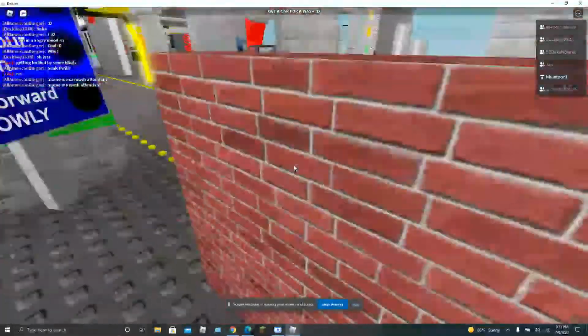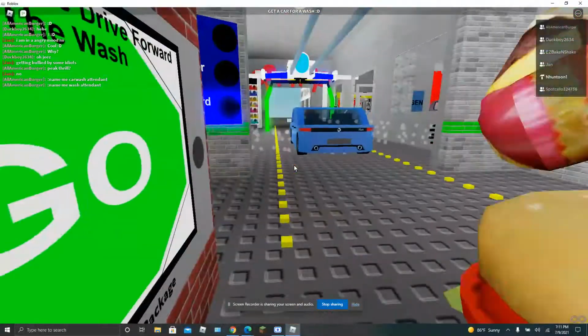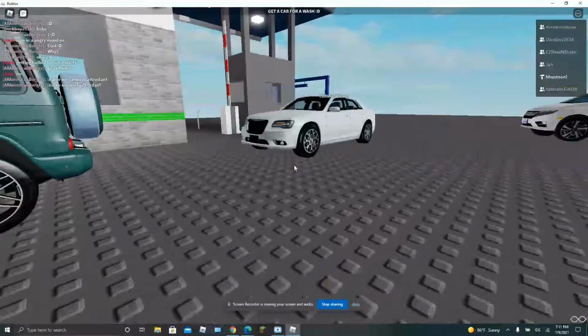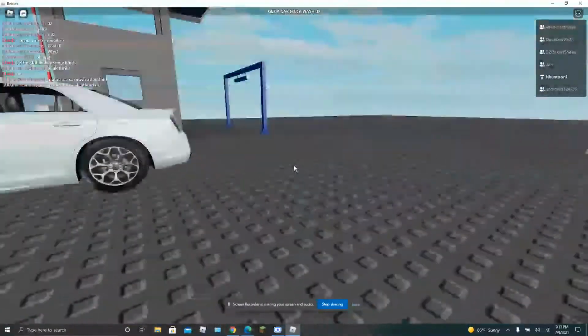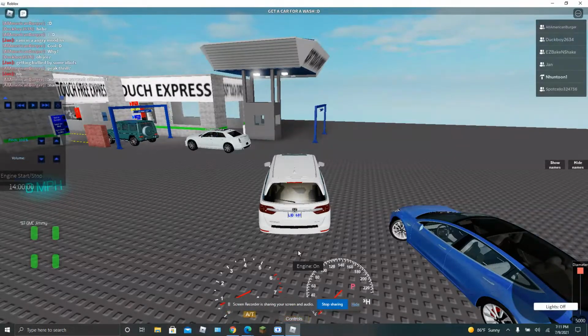I can pull in? Oh. But you just have to select the wash first. Please drive forward. Oh, you just got the works wash. And you can see more people are going for the touch free. And I'm going to get the middle wash going through again.